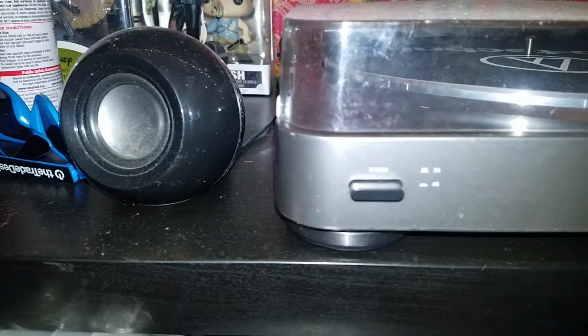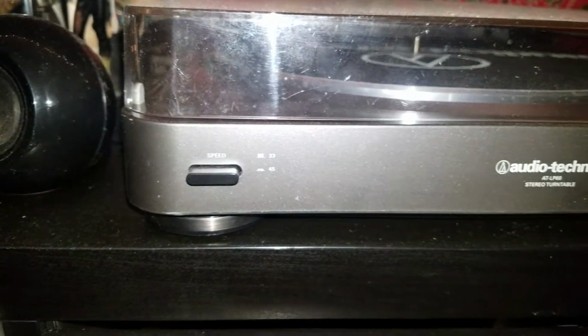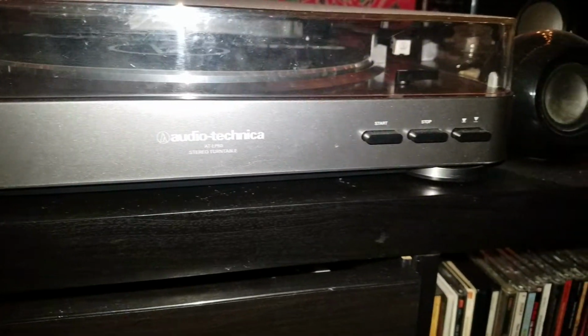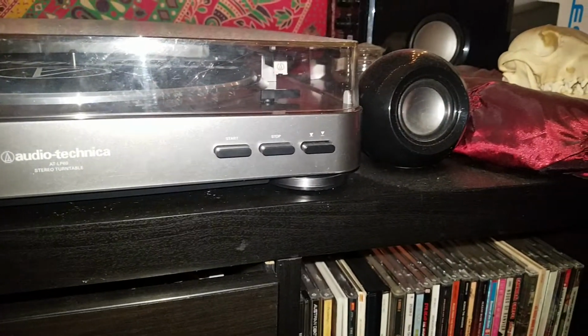Anyways, luckily enough I've way upgraded. I wouldn't say to the highest level or anything like that, but I've way upgraded. I have right now an Audio-Technica LP60. Now, a lot of people will tell you this is a really great beginner's turntable, and I 100% agree with them. It is 100% a great turntable.